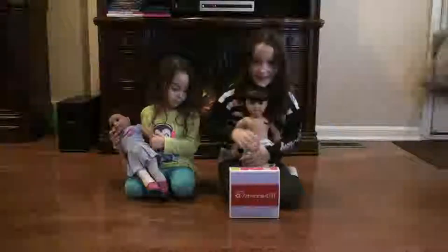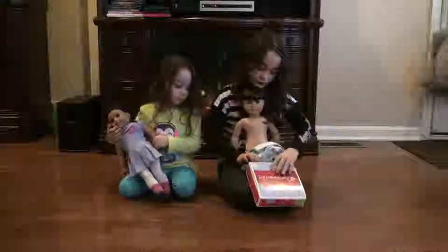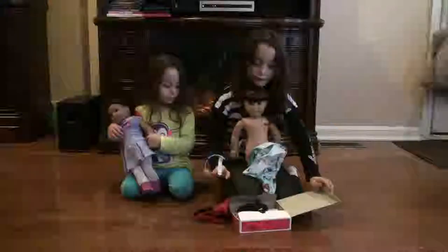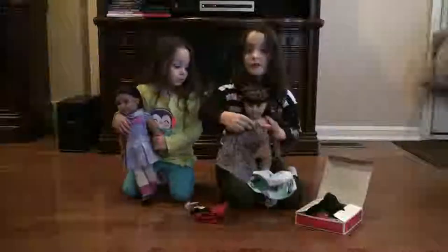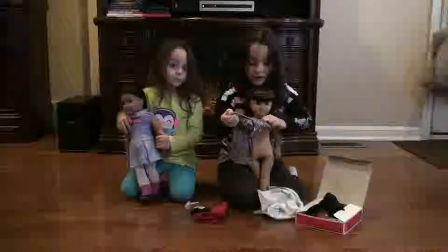And now I'm gonna open it. Okay, as you see, it has so many beautiful clothes. I'm going to put on the dress. It's a very beautiful dress. Okay. And Samantha.